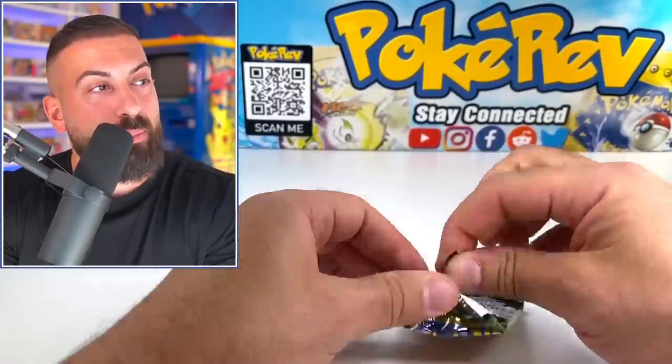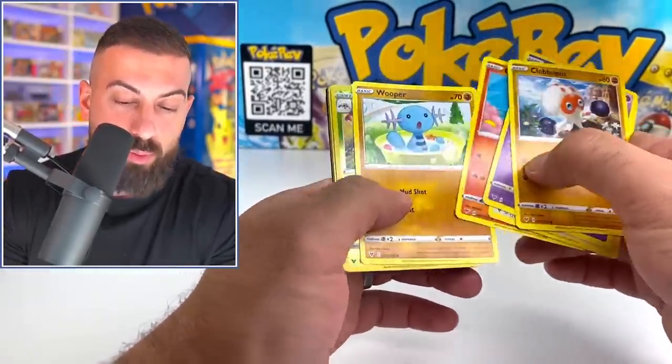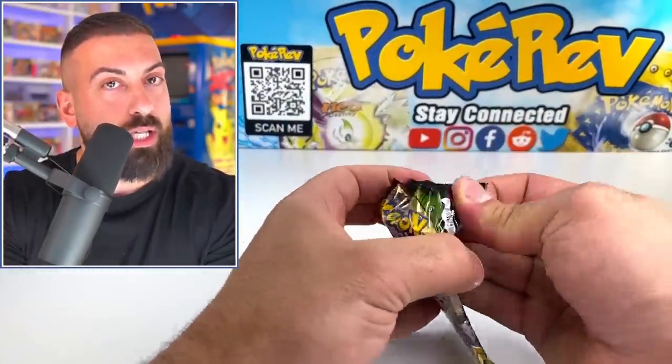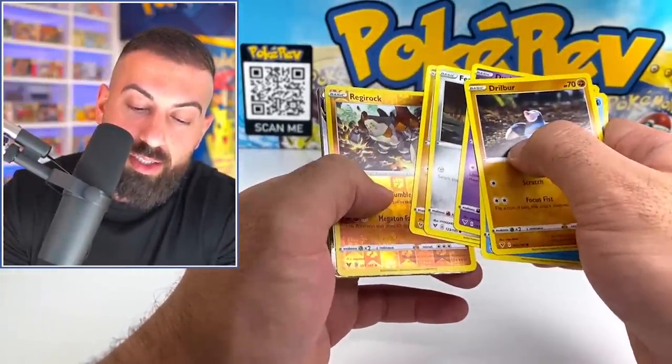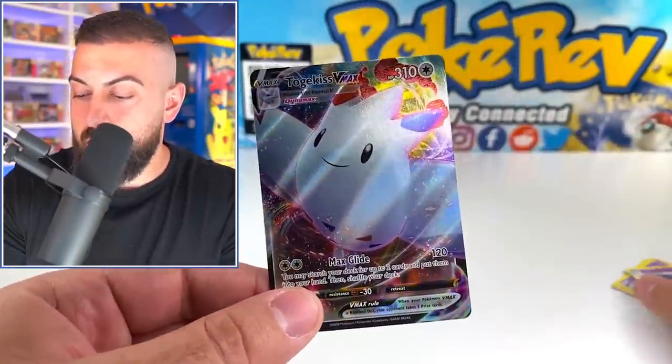I think I probably opened thousands of packs of Vivid Voltage for sure. And I'm pretty sure I only pulled one Rainbow Pikachu. Yeah, I'm pretty sure it was one, out of like 2,000 to 3,000. Oh my god, we really only have one. Okay, is this gonna be Tokus VMAX? Bro. This and Orbeetle VMAX?